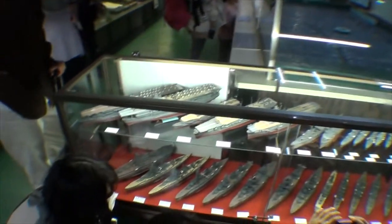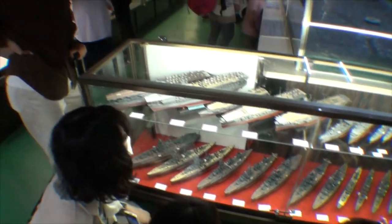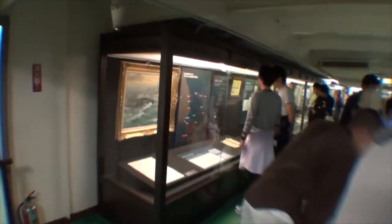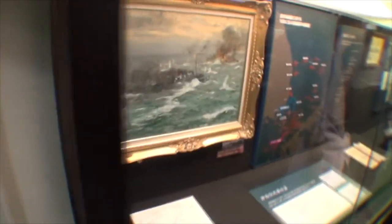So much stuff to see here. It's insane, man. Here's all the different ships of the Japanese fleet, ranging from your supercarriers to destroyers, frigates, cruisers, things like that. Oh, and medical ships too. Pretty cool, huh? Yeah. And this is just set up the routes and stuff.